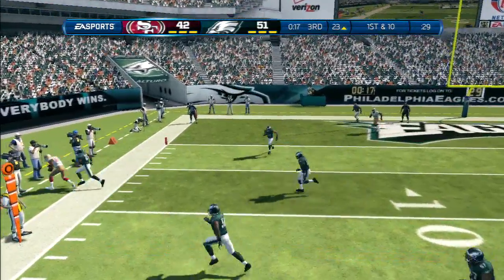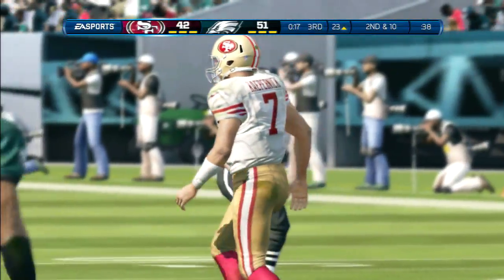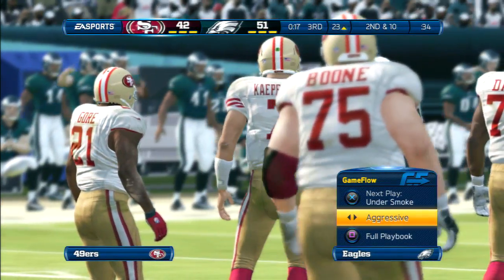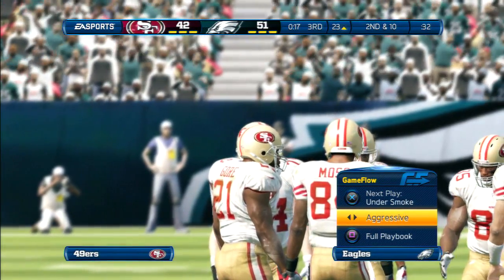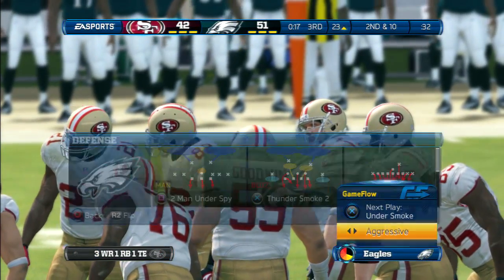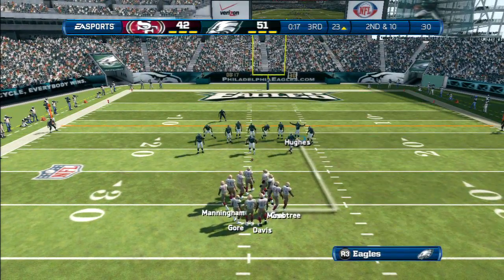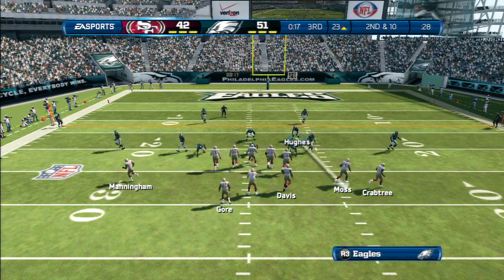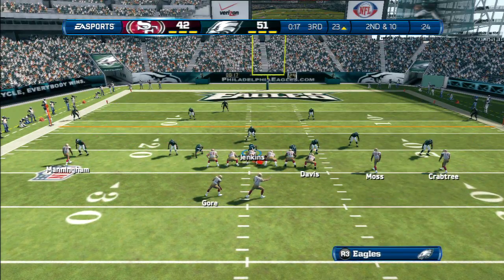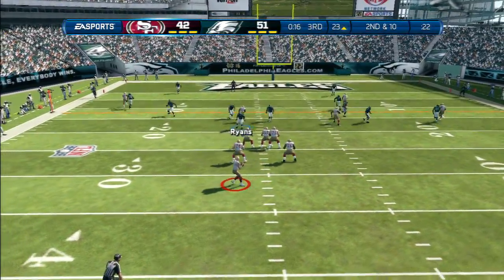Trying to work that left side. Caught it, but he's out of bounds. When you play man-to-man coverage, it takes a good throw and catch. That time, neither was there. Another incomplete pass. Look at the safety here, moving up at the last moment. Here we go. Second and 10.